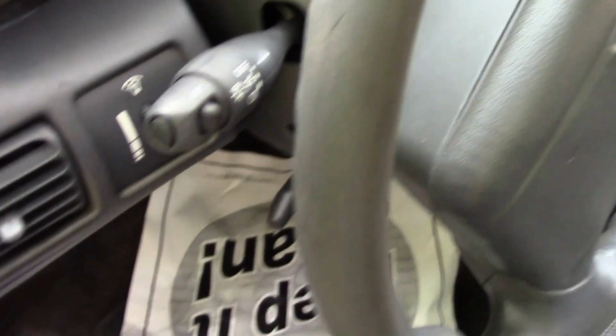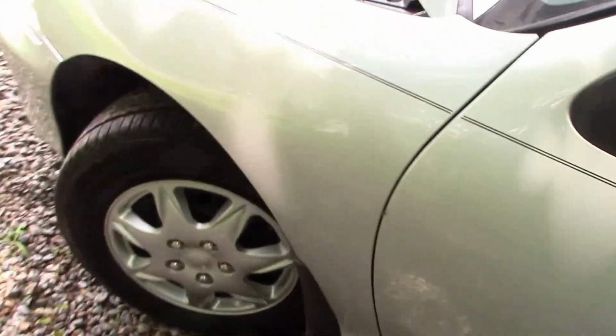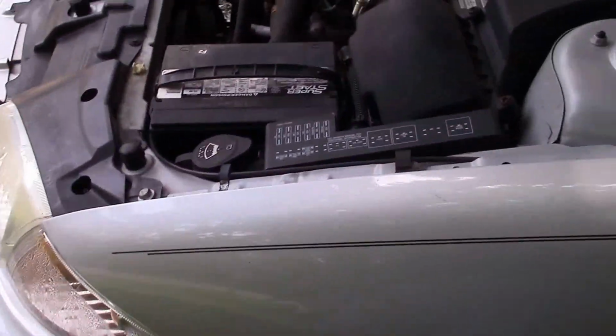Oh, it does have tilt wheel and cruise control, which does work because I've used it. And there's your passenger floor. You can see how nice that is. I mean, somebody really took care of this little baby. And it's a great running car, I'll tell you. Like I said, I had no problem going 80 miles an hour on 95 getting home. All right, let's check out the tires.